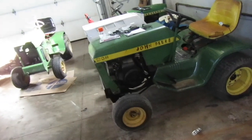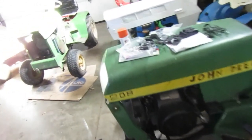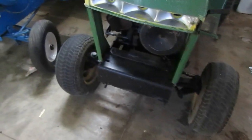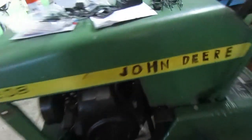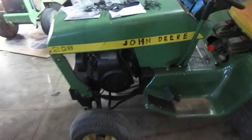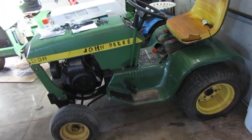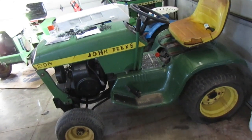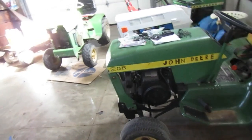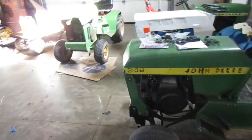Here's something I forgot to go over, 200 series. Or here's another garden tractor. You can see the frame on this one's a little bit heavier than the 100 series. And then look back here, you can see how solid this frame is. Right here, that's your frame. See how big that is? This is a 200 series. This is the 208. I sold this one to my brother. This is the Shifting Gears 208. Need to put a new head gasket on it still and get it running. Give you an update on it as well.